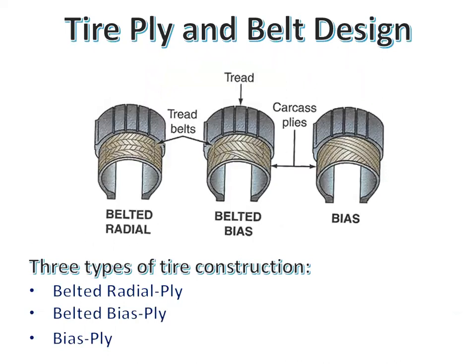The most commonly used tire designs are bias, belted bias, and belted radial. In bias ply or belted bias tires, the cords crisscross each other. These cords are usually at an angle of 25 to 45 degrees to the tire center line. The belt ply cord angle is usually 5 degrees less than the cord angle in the tire casing.